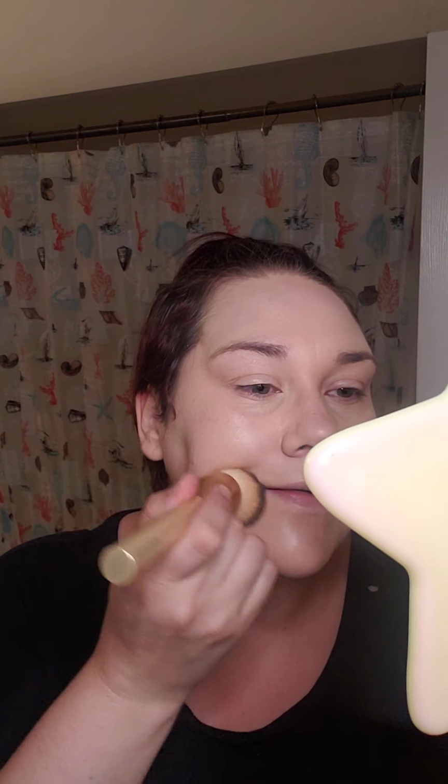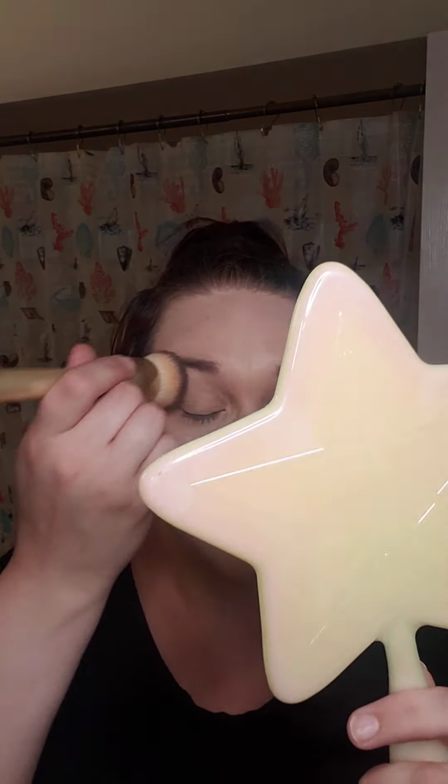I'm just going to pop over to my mirror. Actually, here, I have my Jeffree Star mirror that finally came in. Hi, how are ya? I actually love this mirror, it's so comfortable to hold. My husband says it's too small, but honestly, it's not bad, really.